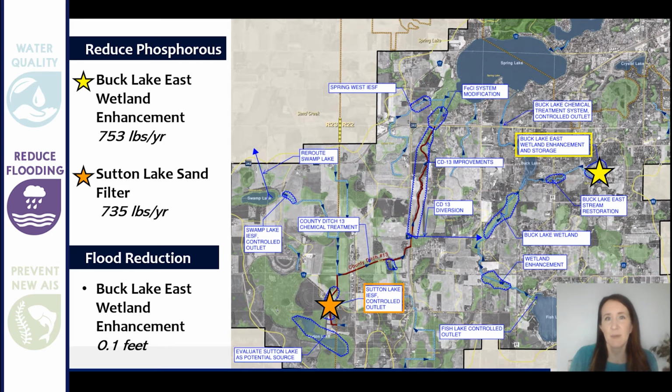Feasibility studies for the top 2 projects will be started right away in 2021, including a wetland enhancement project located to the east of Buck Lake and an iron-enhanced sand filter project to the north of Sutton Lake. Combined, these projects could meet roughly half of the 10-year water quality goals for Spring Lake and reduce flooding by as much as 1/10 of a foot.